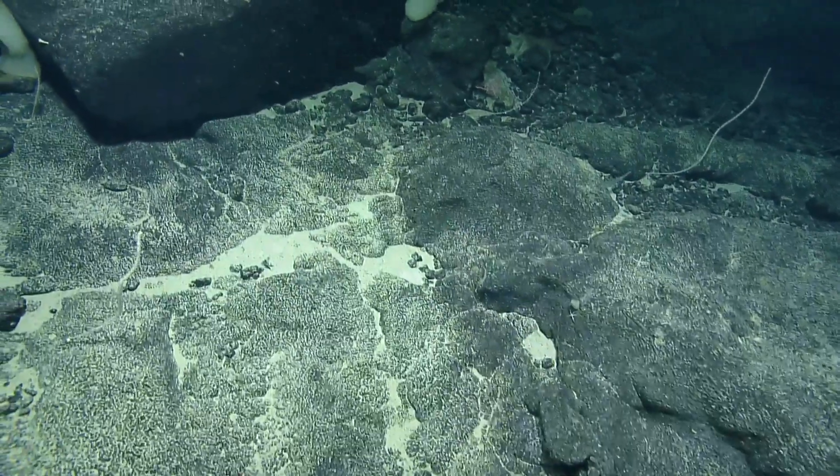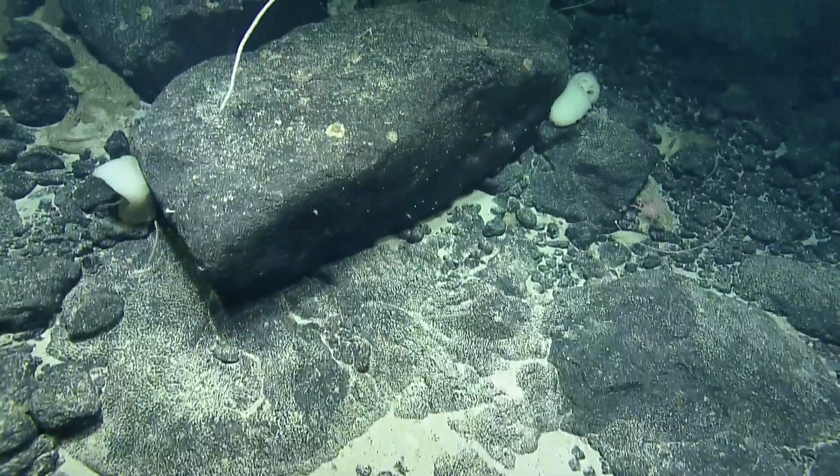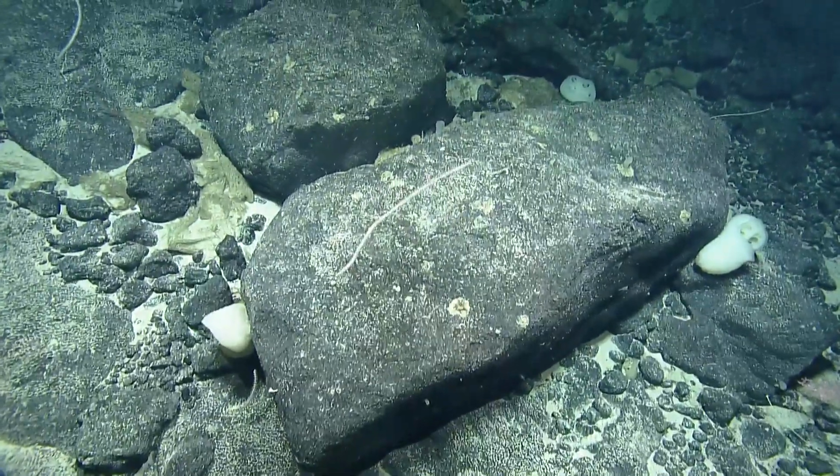Oh, there's a big old polished rock. Wow. Yeah. Maybe that's just a shadow. Yeah, it's the lighting, I think. Okay, Nav, we can keep stepping.